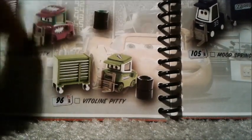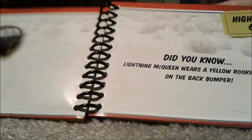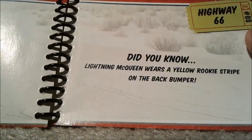Although RC does have him. He actually got him from Brian Richardson, who also gave him Benny Caliper, another canceled car. Highway 66, or Route 66 if you want to be technical. Lightning McQueen wears a yellow rookie stripe on the back bumper. That fact's kind of a given.